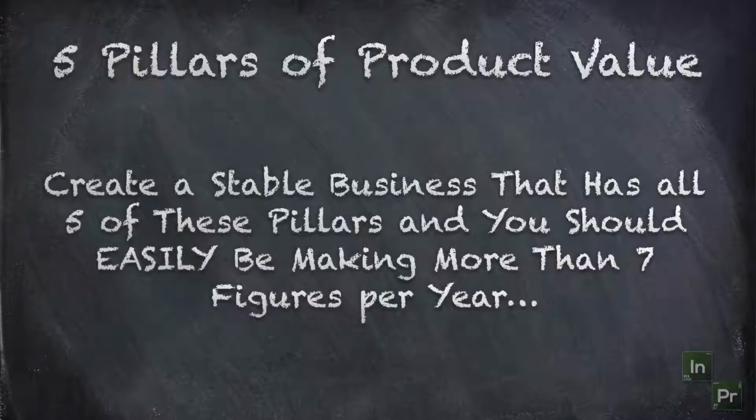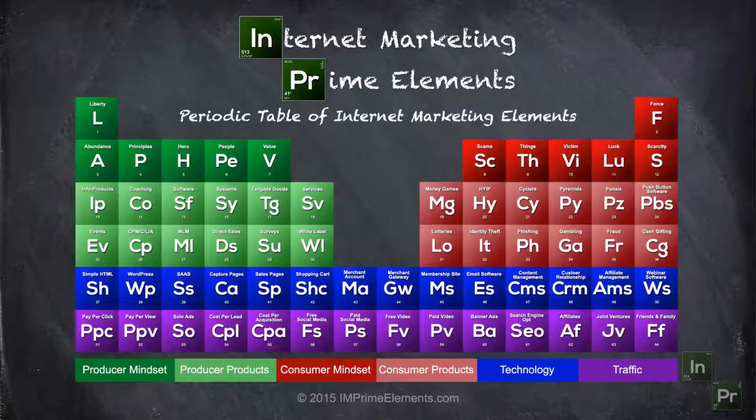Get to the point where you have some kind of service or product or something that you can do for other people, and you get a whole other level of leverage and value that you can start charging for. So create a stable business that has all 5 pillars. You should easily be making more than 7 figures a year.